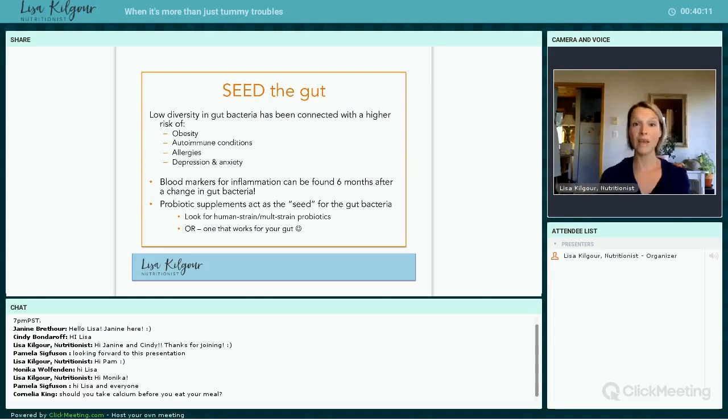Each one of these steps can be done on their own and are really effective, or you can smash them all together and really rebalance your gut quickly. So the first step is seeding your gut, and this is putting new bacteria in to increase the diversity in your gut bacteria. What research is finding is that we have an inner ecosystem.